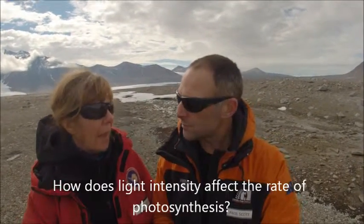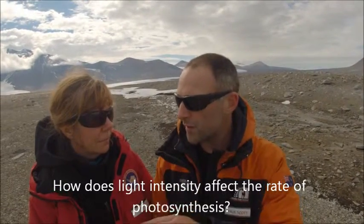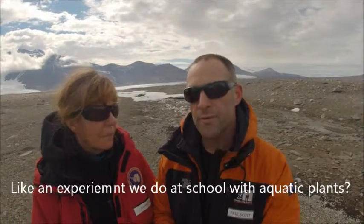So you're looking at the productivity of the cyanobacteria at different light intensities. Exactly. Relative to the other bacteria that are there. Right, right. So you've got 4 or 5 different types of shades. Exactly. And then a control site as well. Right. So you can compare just how productive they are.